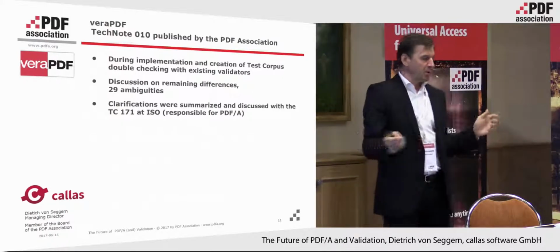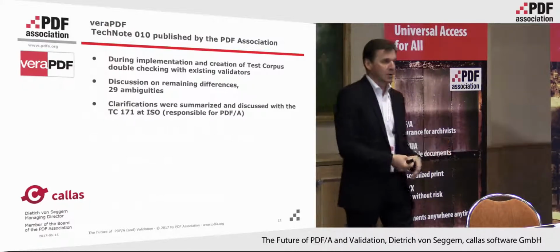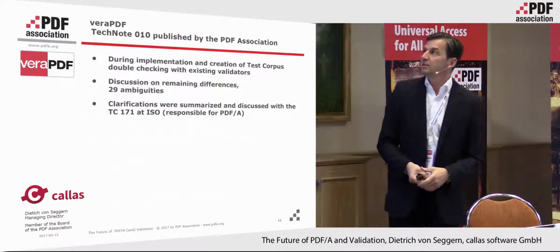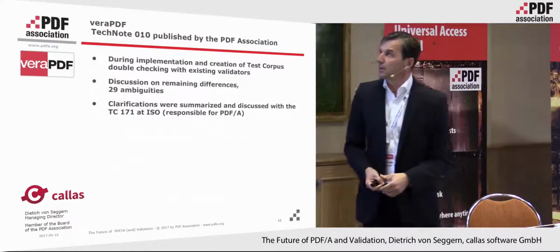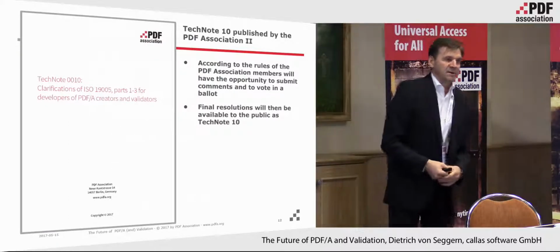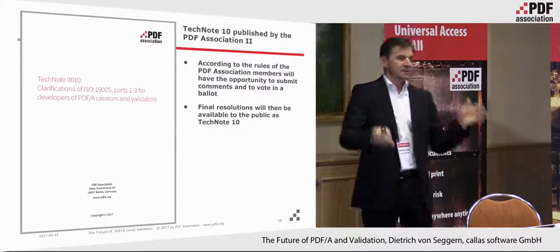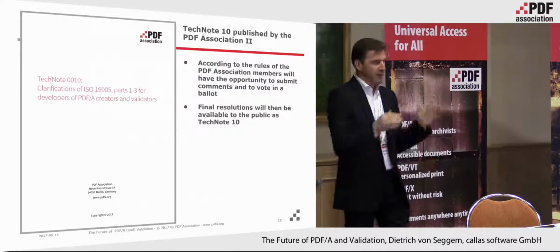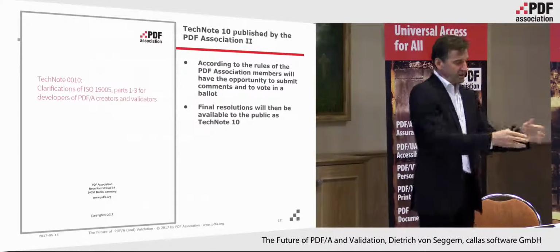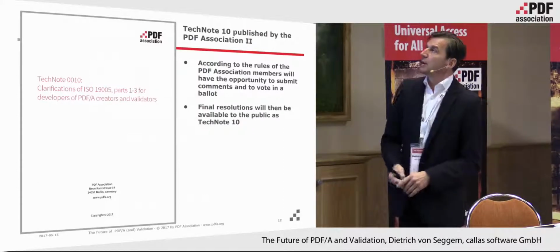And this document was then taken to ISO 171, the ISO committee that is responsible for PDF/A, and was discussed in the committee. That is the Tech Note 10. The committee discussed all these ambiguities, came to results, and they were confirmed. And then it was written into this small Tech Note.